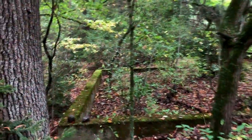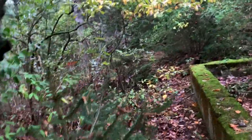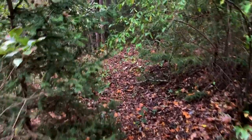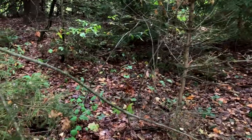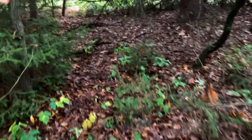Spider webs. Yeah, here we're at that foundation again. Can't have an adventure without getting lost up there. There we go. Definitely. Oops. Got my allergies going off in here.